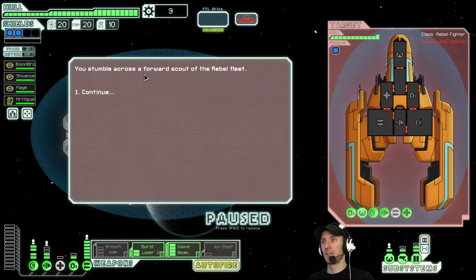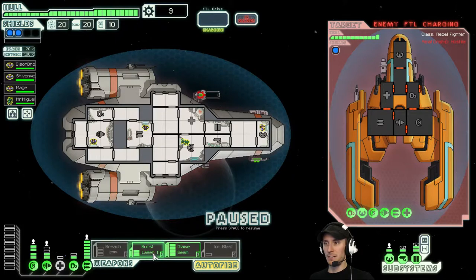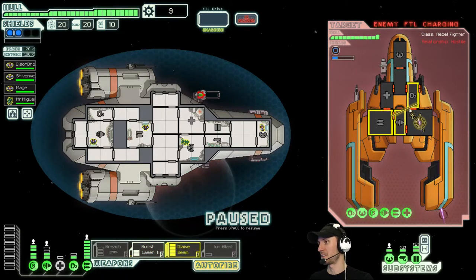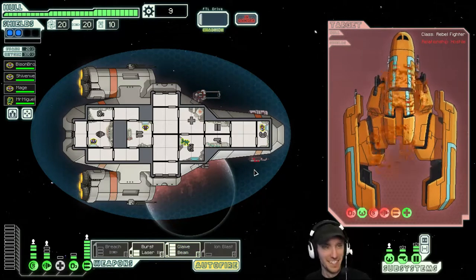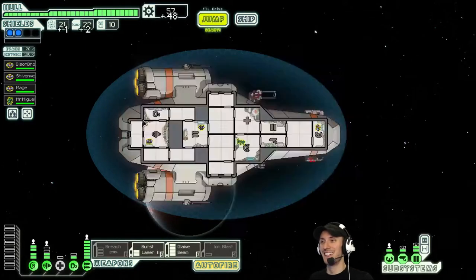I want long jumps. You stumble across a forward scout. Dude, burst laser onto his shields, and then we're just going to cut across his entire ship. Watch this. Excellent. Then we're going to glaive beam him like this. What's up, nerd? Dude, Darth Lazarus, don't jinx it.